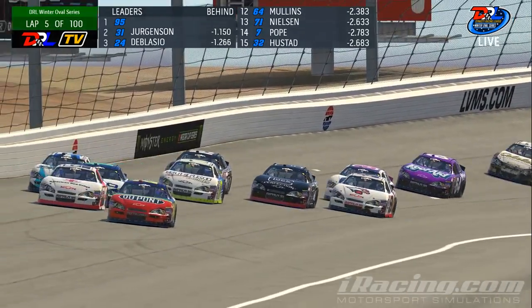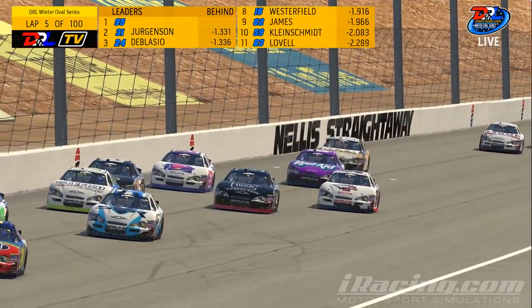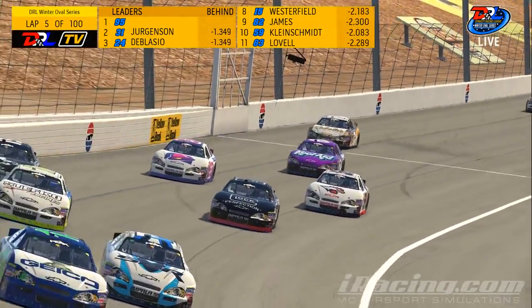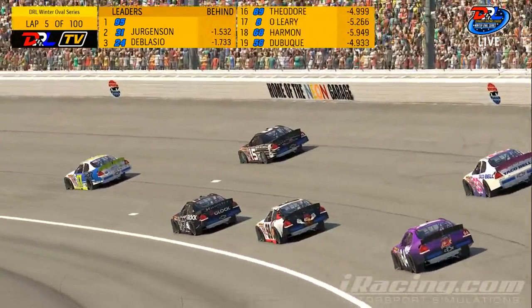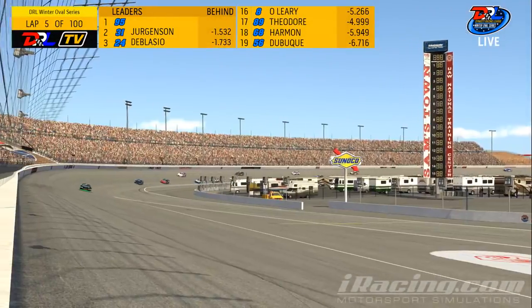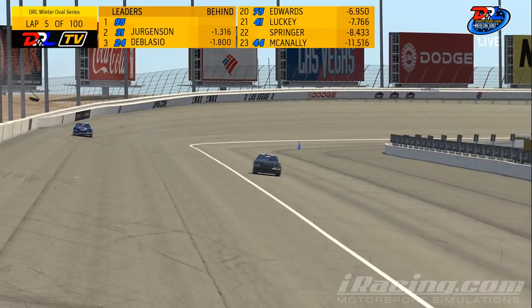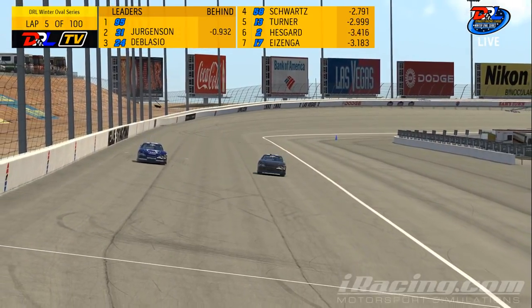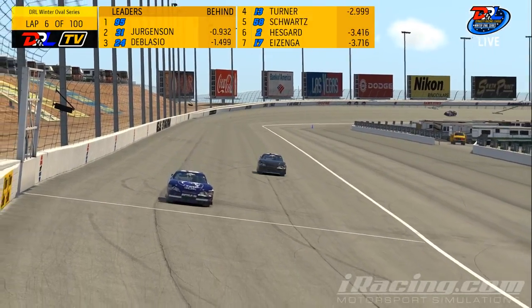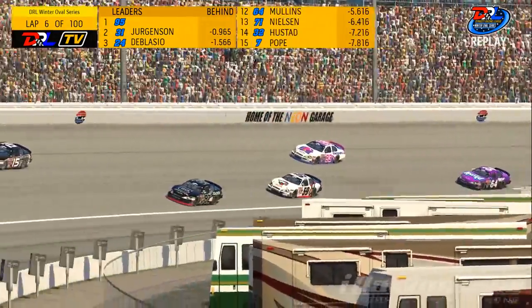Lap 5 of 100 with Carl Dotson, who is our new leader. And we have a caution. The 38 car goes around. Yeah, I was monitoring that very closely. And it looks like Matthew Ponte, I'm really not exactly sure. I think he's going to come up just a little bit and hit that 71 car. You got Wade Hustad back here all over the back end of him, so.